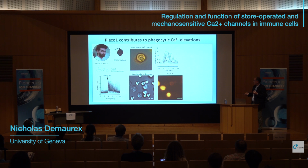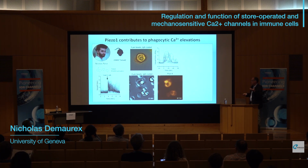And we push the system by feeding the cells larger beads, 8 micron beads. These are primary neutrophils from mouse. They can eat up to 3 of those particles. So they will go 1, 2, 3, and at some point they cannot swallow more. But here, I think we are really pushing the system. And if there is a contribution of mechanochannels, we should see it.